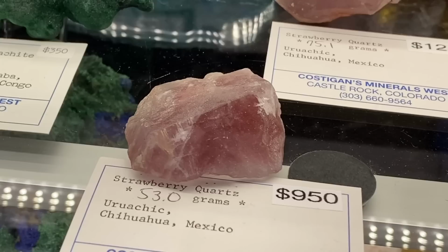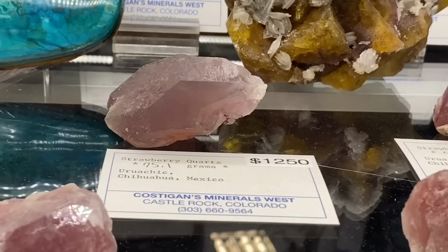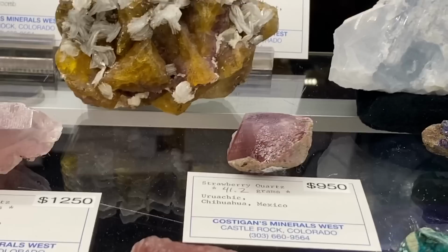And I'm not gonna lie, folks, I think it looks way better than the tanzarine. Which, to my knowledge, tanzarine is actually a quartzite. It's kind of a trade name to sell quartzite as faceting rough. But this stuff is actually really cool, terminated crystals.